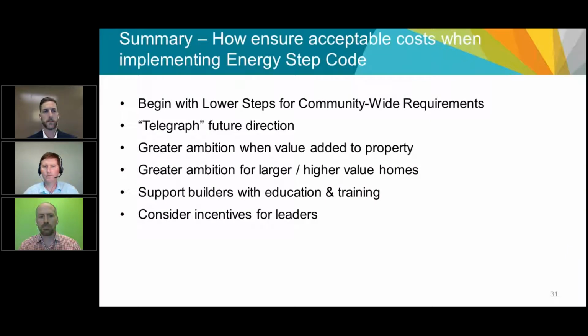consider. So in summary, just to reiterate, I'd say begin with lower steps for community-wide requirements, telegraph where you're going to be going in the future with those requirements. It's okay to have greater ambition when significant value is being added to the property, or if it's a larger or higher value home.